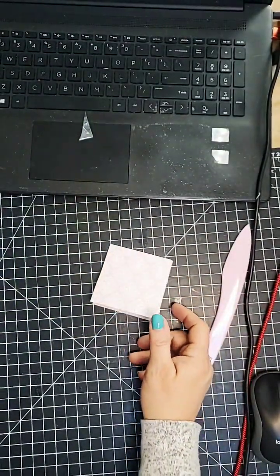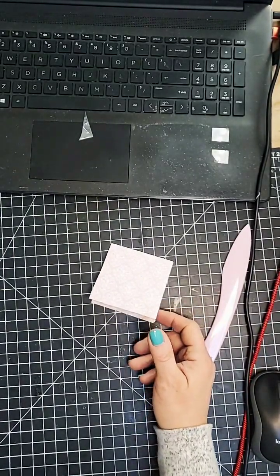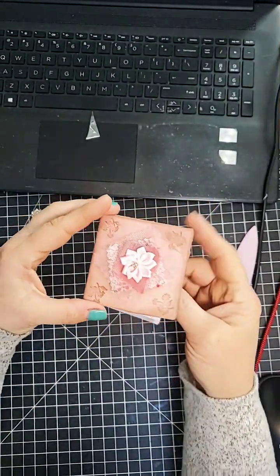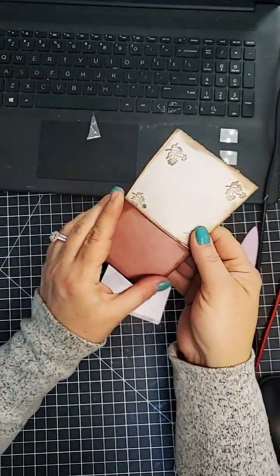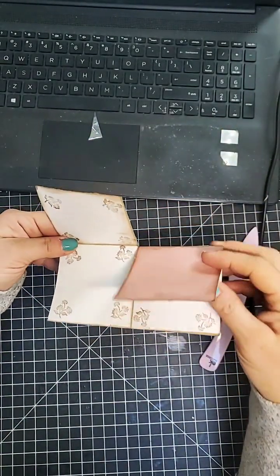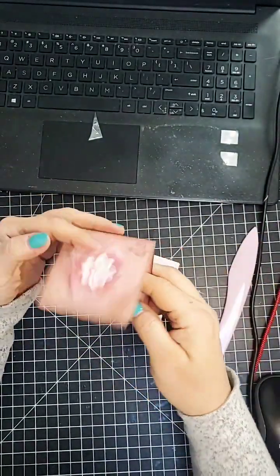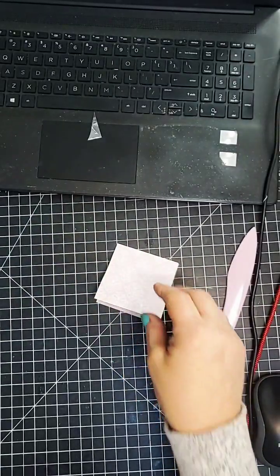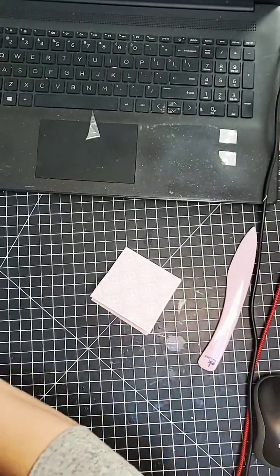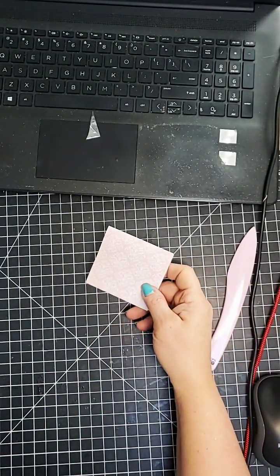Let me show you what some would call a prototype. And this is one of them I made recently. I was on a kick and I made a whole bunch that day. I really love it. It's just so cute. Anyway. So then, the next thing I would do is go ahead and stain it.